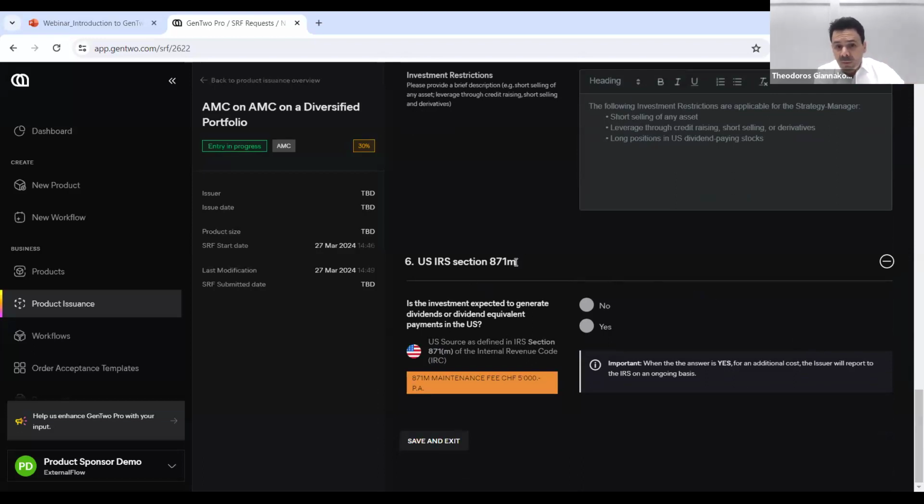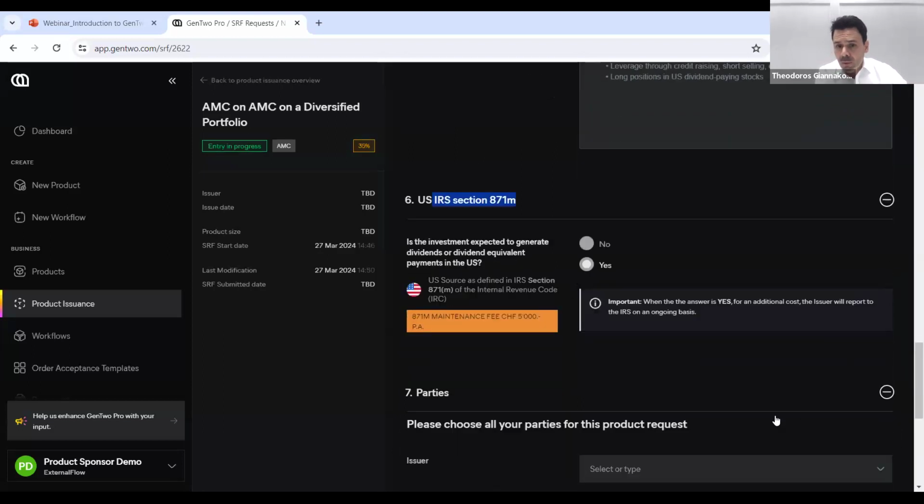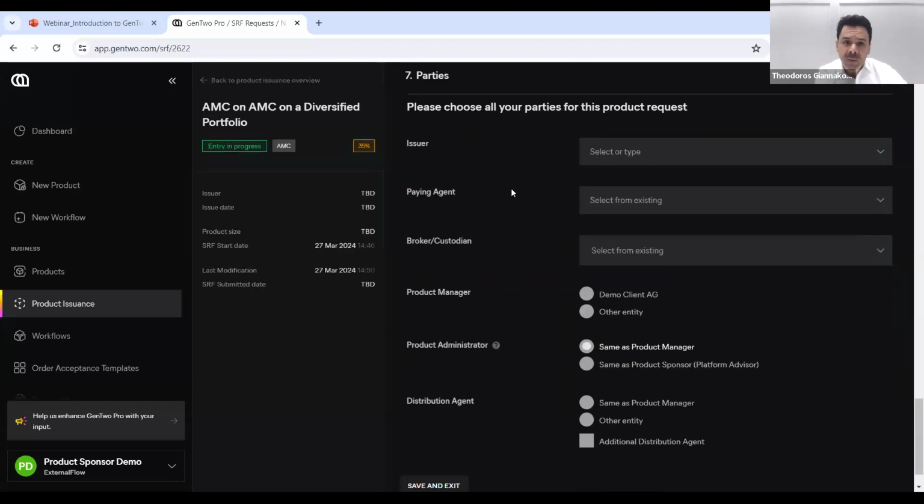Now, this is with regards to H71M, right? So as I believe most people know, if there are dividends from US equities received into the product, there is a certain process to be followed. So for the sake of simplicity, I would just click yes, and we go to the next step. So here we have the parties which will basically be working together to put this product into the market, right?